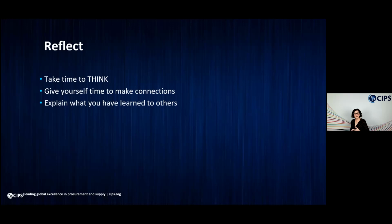Explain what you've learnt to others. This is a great way of helping you deepen your neural pathways, identify what you know, and indeed identify those areas where you may need to spend a bit more time.